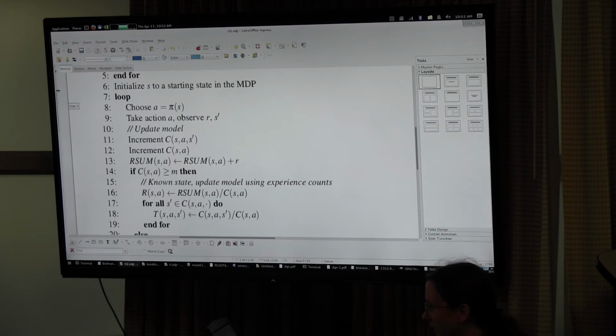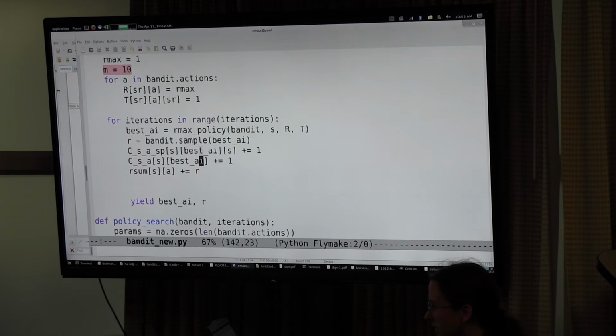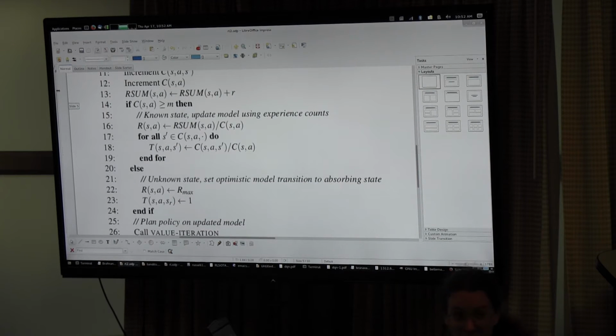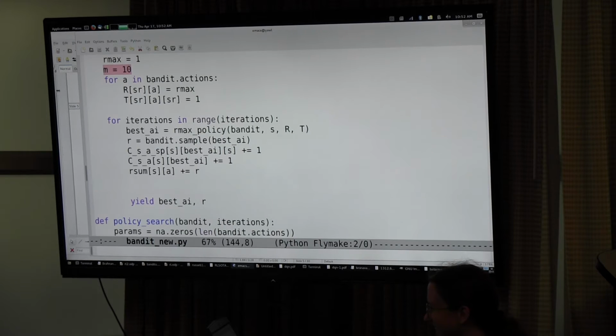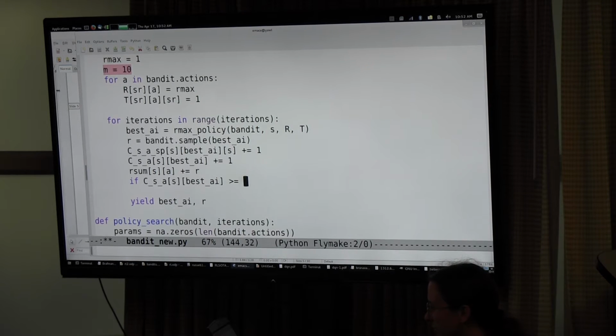And then let's look at the next thing, my R sum. So R sum S, A plus equals R. All right, now what? So if C of S, A, S' is greater than or equal to M, and I just set it to be 10 up there, else we'll put some passes.